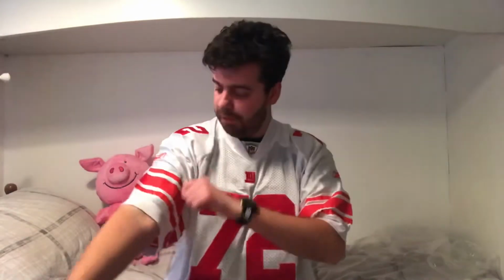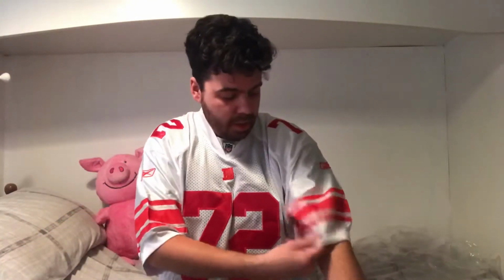Really nice jersey. Obviously the sleeves are quite roomy, but I like that. I like it when it's quite baggy and quite comfortable, with a little bit of room for a bit of extra comfort. Yeah, very pleased. Let's see what it looks like standing up.